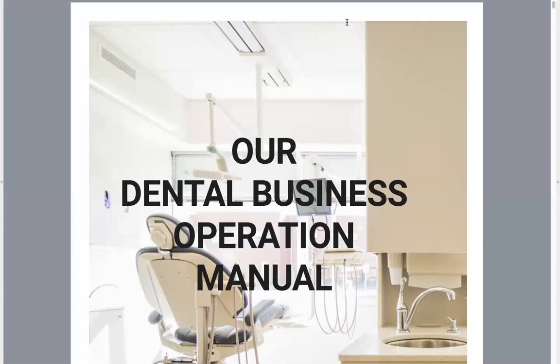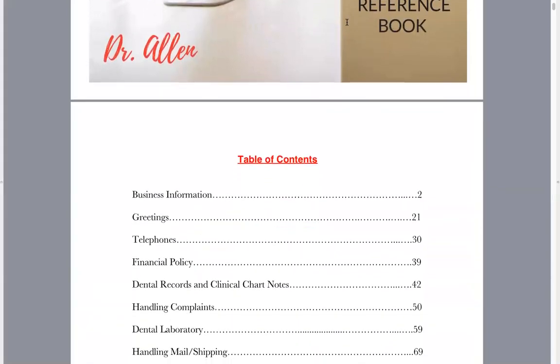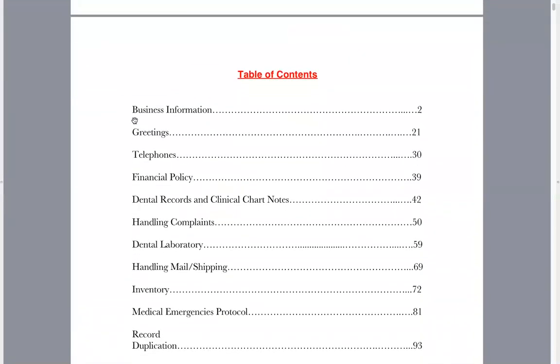So what I am discussing here is just one part of what we do with our clients to increase their valuation, and that is to have everything that they do in the practice in a documentation format. So let me go through this content with you so you realize what I have, and you will see how this can help your practice. We have a table of contents, and I will go through it with you, but it starts with business information. Those are your company information.